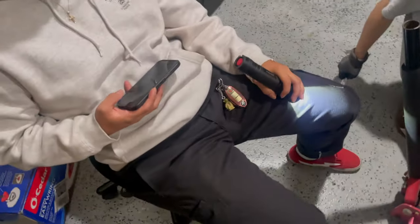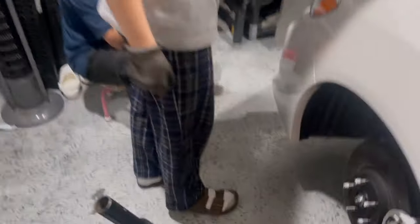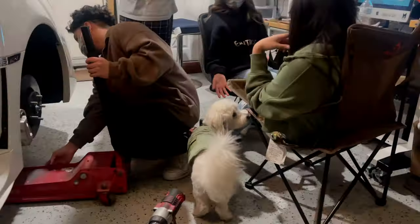Yeah, guys, we had a little incident. Jonathan's axle actually popped out. Yeah, but we cleaned it up. Jonathan did a good job popping it back in. Oh, God. You should be good.